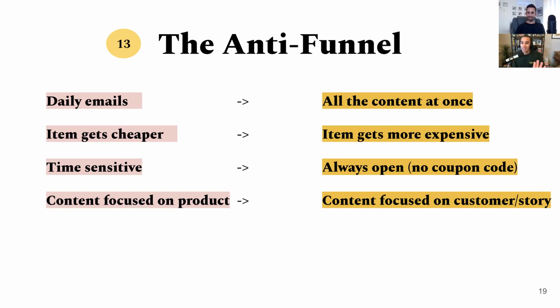Now, this is another one where a lot of times it's just time sensitive. We're trying to do it where it's deadline driven. You might try a funnel where it's always open. As we talked about with the perpetual motion machine, you might have a series of things that actually lead to an outcome page at the end where people are able to get to an offer that's always open and it never goes away, but they had to do some hard work to get there. And instead of focusing the content exclusively on the product, why not focus on the customer and the story of the brand or something like that?